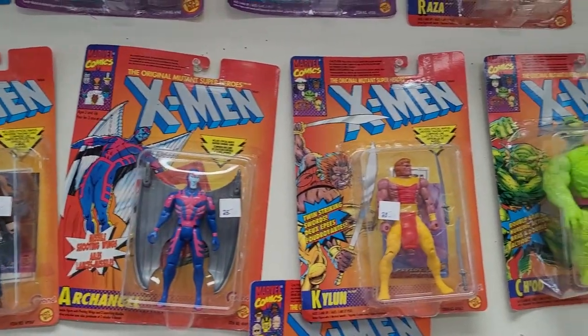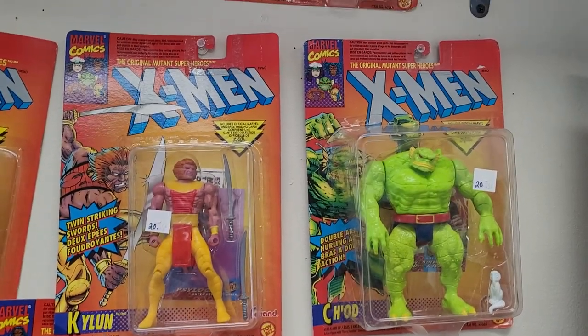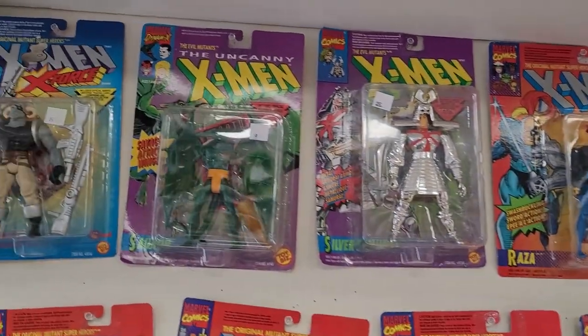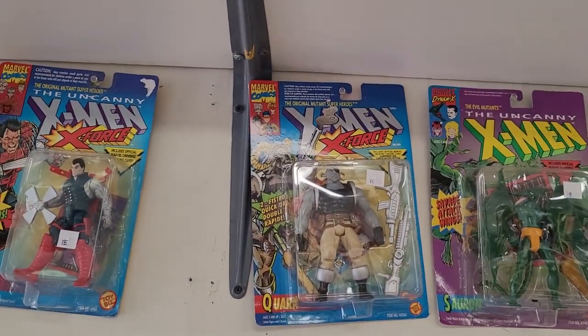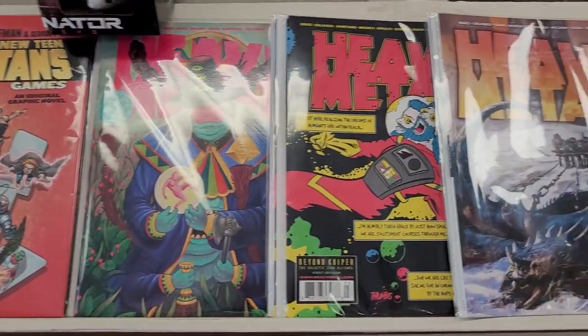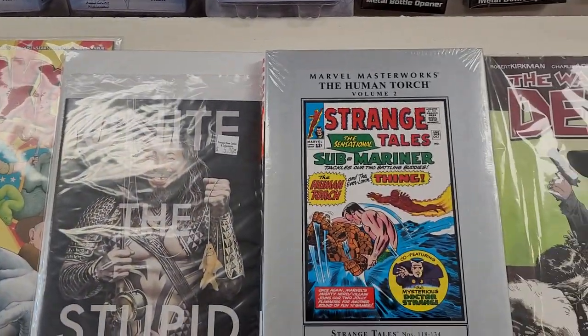For me, again, it was X-Men, Batman the Animated Series, Spider-Man. These are cool. I love that 90s packaging. So cool. Yeah, this is a decent little collection. Some random comic covers below the shelf with all those figures.